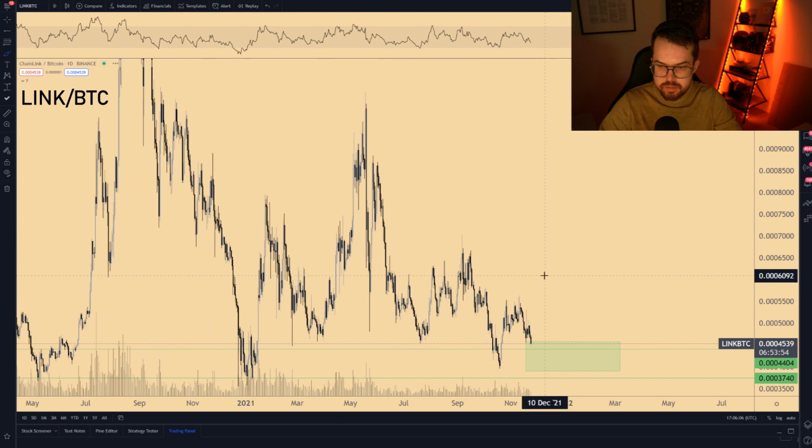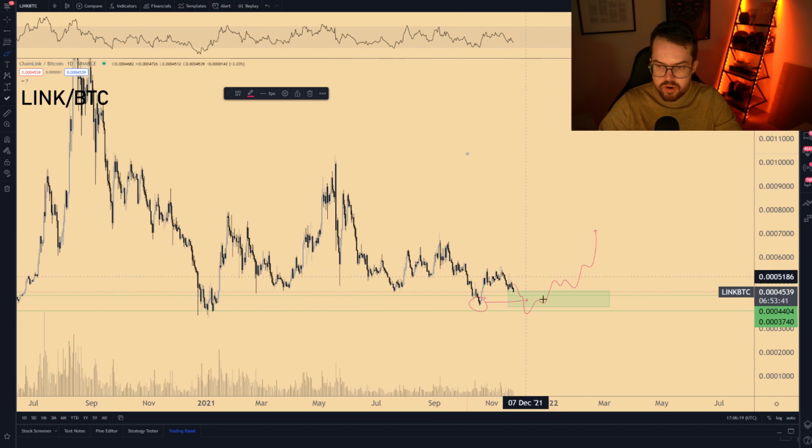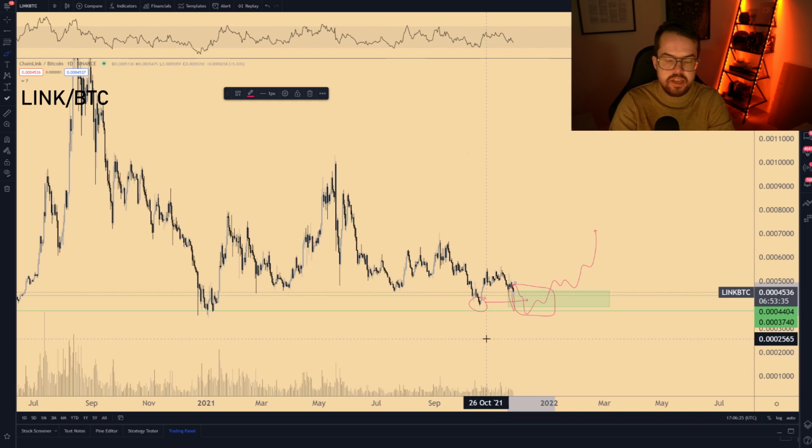Finally, Chainlink against Bitcoin, still trending south. We are looking at a potential trade here, which is this entire zone. I've marked it previously. I think we're going to see this scenario before we run back up. So everywhere in this region, you want to start building a massive position in Link and also in DeFi, as alt season is around the corner. Just a little bit of waiting for it, but then it's going to happen.